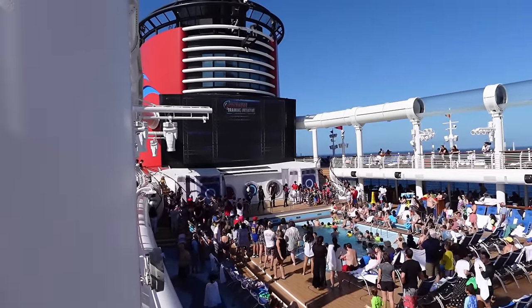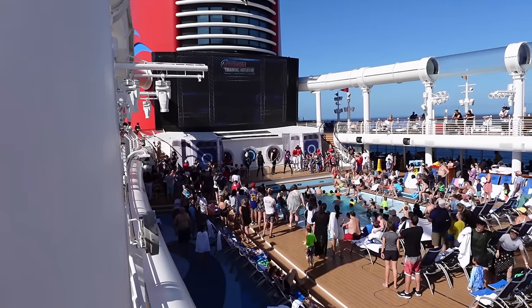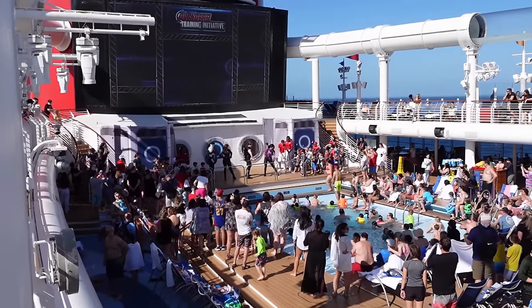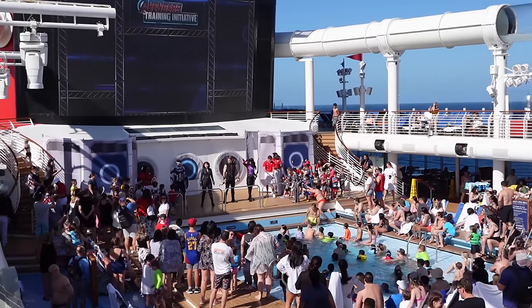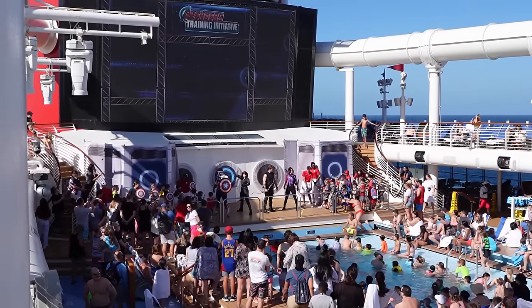And here's the Avengers Training Initiative. Captain America down there. And yeah, they're getting everybody up, getting involved with the action just here. Yeah, nice and interactive for the kids and anybody that wants to get involved with it.